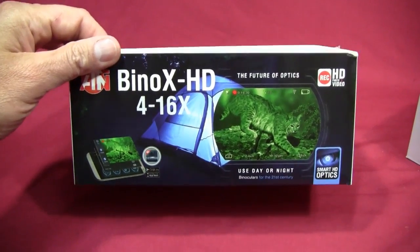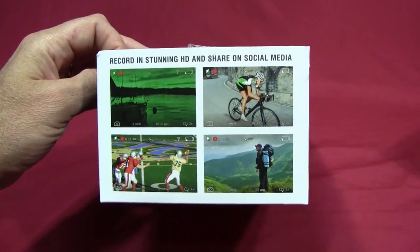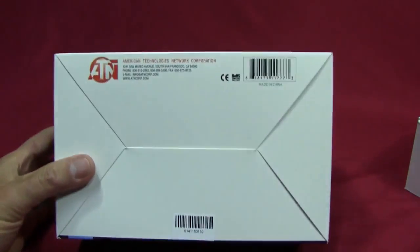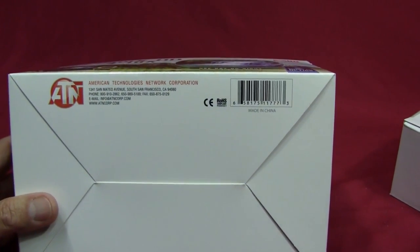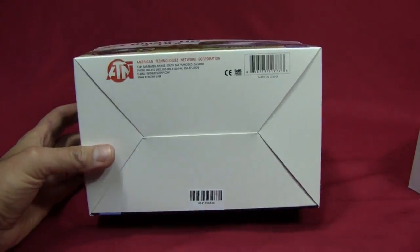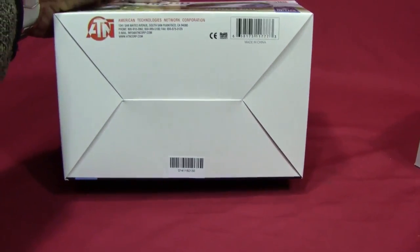Now you can go to the ATN website, and you'll see they really do a great job with the graphics as far as trying to advertise their product, and I think they've also done the same here with their box. I do want to point out here that on the bottom, it does say made in China, which obviously we see a lot of nowadays. It would be nice to see made in the USA, but that's just the way it goes.